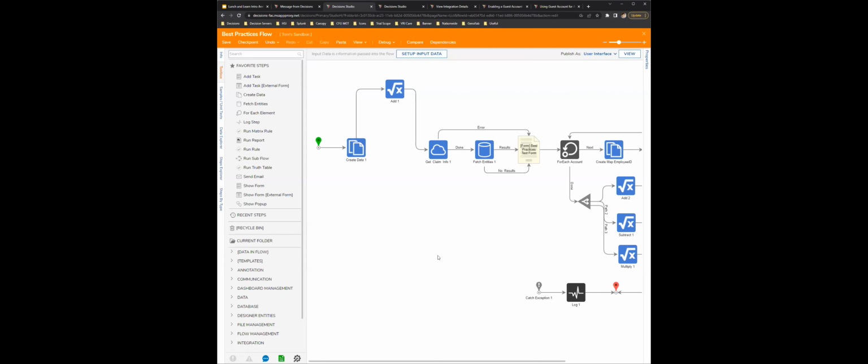Gotcha. Because once they fill out the form, then it goes to internal users for the approvals. And once internal users approve, then it sends them a confirmation email. So there's no way I can send them a confirmation email unless I have their name set up.